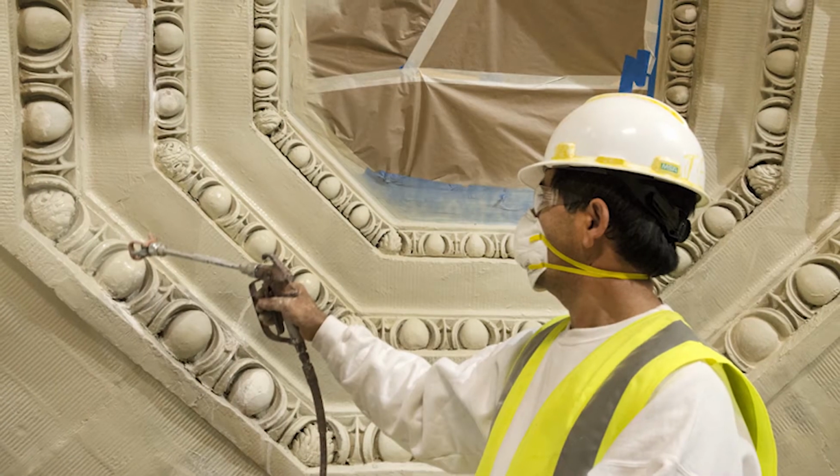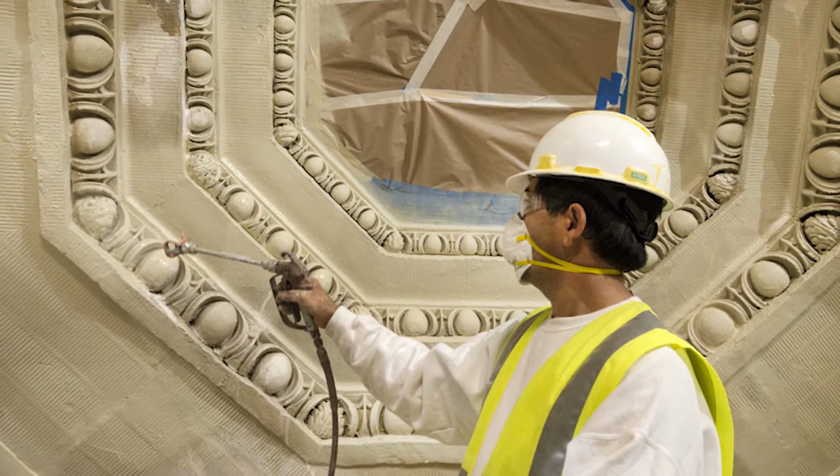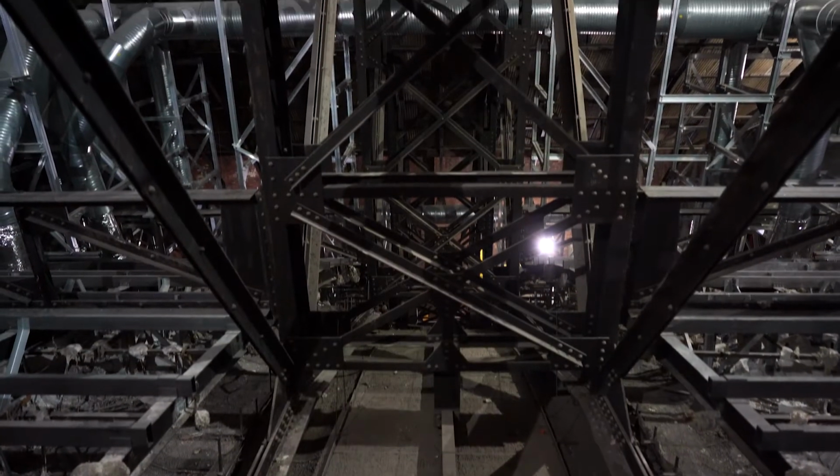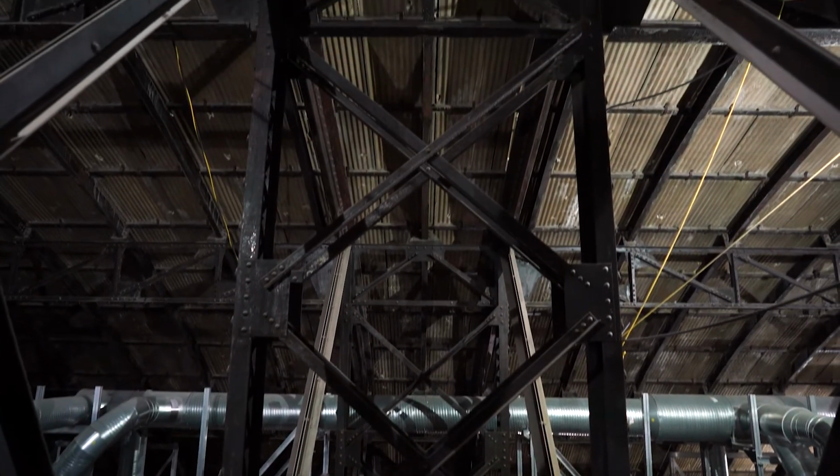And we came up with a kind of a dual system where we attach small bolts through the face of the ceiling, which are now hidden within the plaster ornamentation, and connect that to wires behind, which are then wrapped around the metal framing that we put in, as well as bonding directly using a bonding agent and plaster.